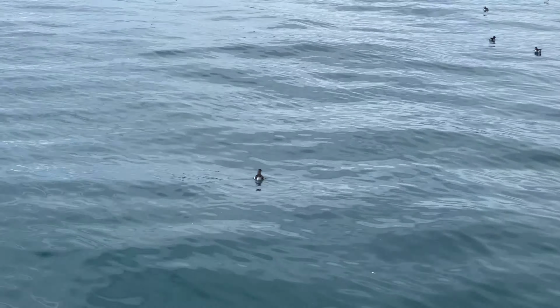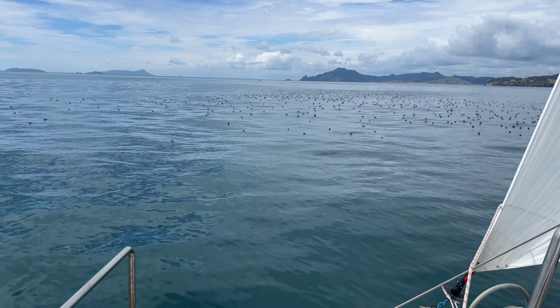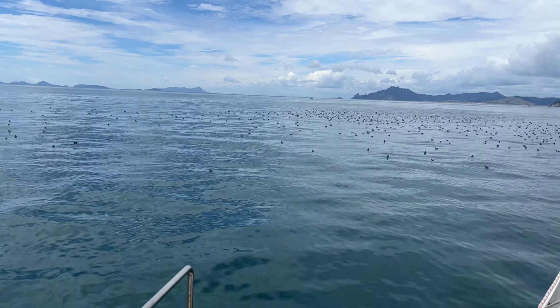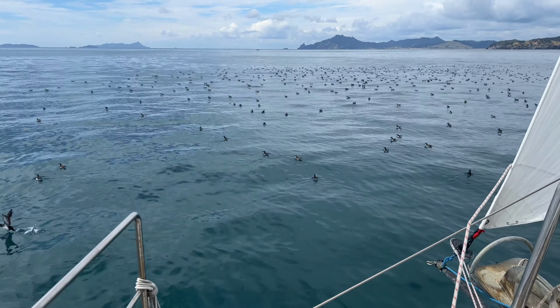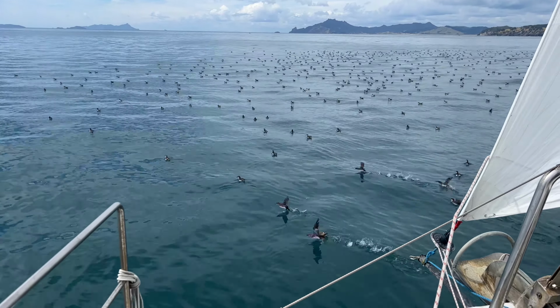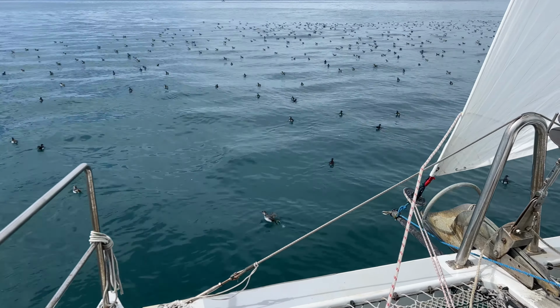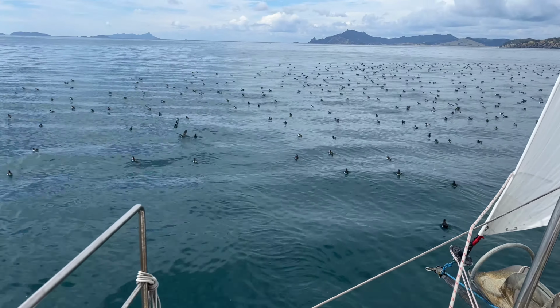Oh, one just swam out of the way. And these ones are being a bit more tardy. No, they take flight before they go under the bridge deck.